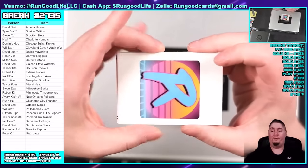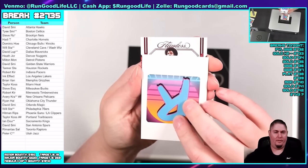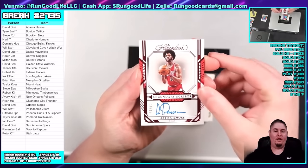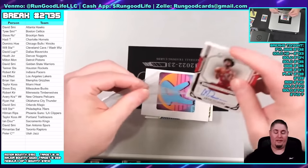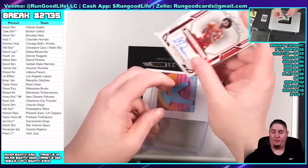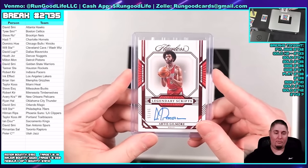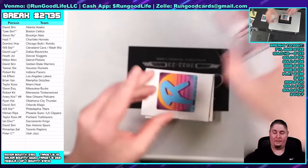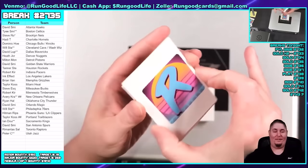All right, next out. Going this way. That's going to be Artis Gilmore, 10 of 15 for the Bulls. Legendary Scripts. He's in every Flawless ever of all time. Artis Gilmore, going to get hurt next game. I hope he does not. Artis Gilmore, 10 of 15. 2K legend, some of you 2Kers. All right, next out.